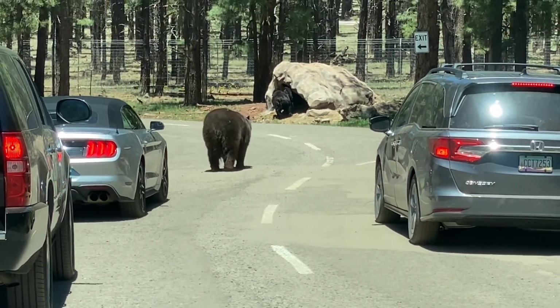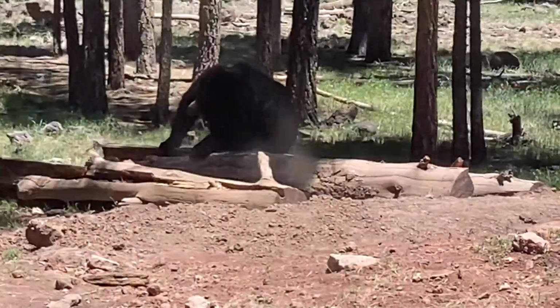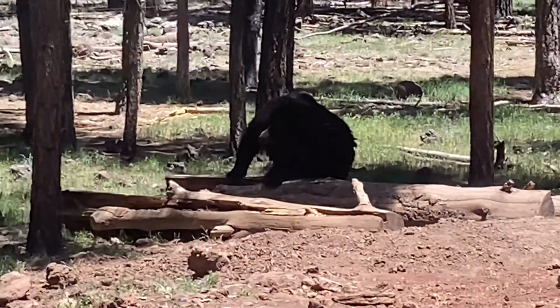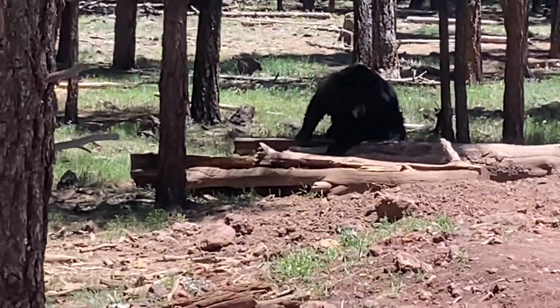And this is our bear leader. He was leading us out. This is the end of the Bearizona drive-thru zoo. Bearizona also has a walk-in zoo, so let's go.